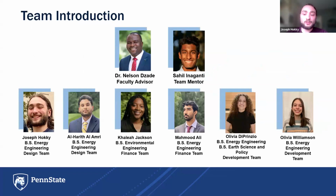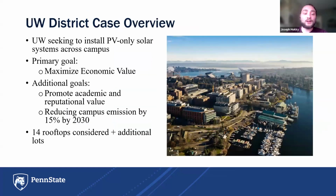To begin with our team introduction, Nittany Solar is a team of 6 Penn State Earth and Mineral Science engineers under Dr. Nelson Jade's faculty supervision and guidance from industry mentor Sahil Iniganti. Our district use case was for the University of Washington.